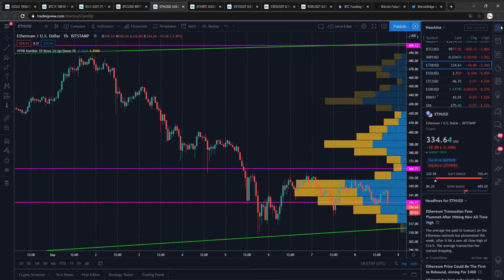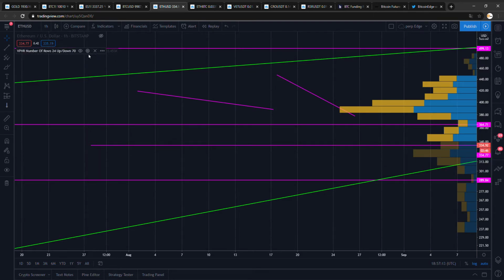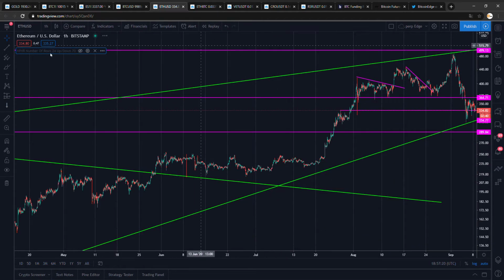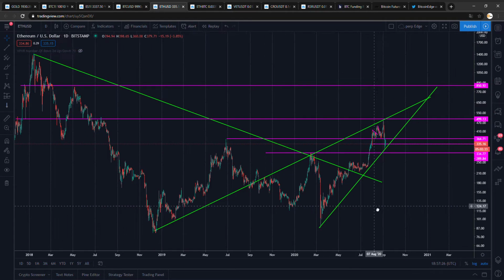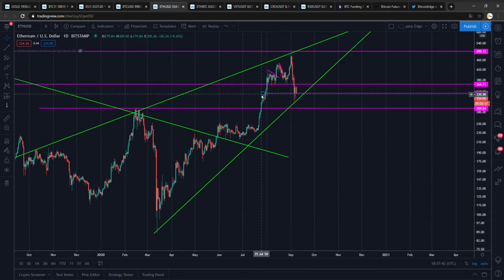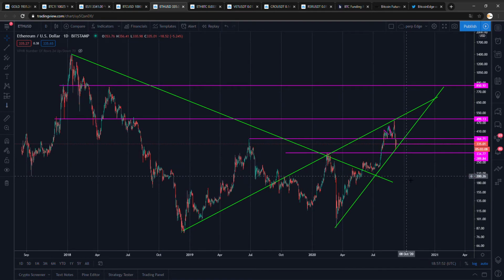Taking a look at Ethereum. If Bitcoin is doing bad, Ethereum will probably follow. The Ethereum level to hold is this green trend line over here. A break of that one, we can go low, as low as 240. Right now, the level to reclaim for Ethereum is 360. We're still around 330, still an important level for Ethereum, and below 290 is bad. It's very bad.